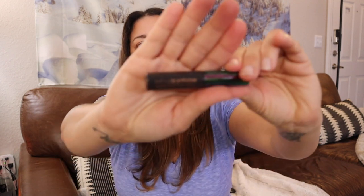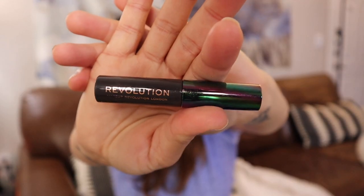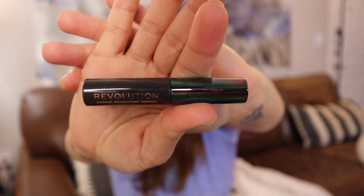So here's an eyebrow product. This is by Revolution. Again, I normally buy Benefit, so expensive. And I've been experimenting with trying to find a lot of other eyebrow stuff. I'm not wearing this right now, I actually use my Benefit brow. But let me tell you something about this: it is so much darker than the darkest Benefit. And this was half the price of the travel size. It was like $7. You can get this at Ulta.